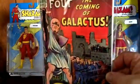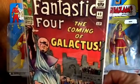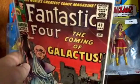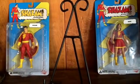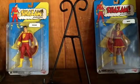I'm sort of undecided whether I want to send it off because of the fold or not, or just wait to get another copy. Just maybe some suggestions or opinions from other people. You can leave in the comments what you may do when you have one that's got a bigger fold in the corner, but it's not awful bad.